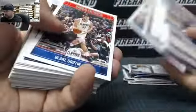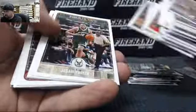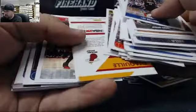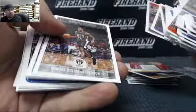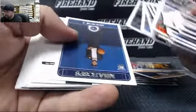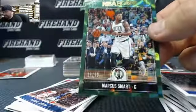Insert. Kobe high number, insert. Insert. Rookie. Shaq insert. Rookie, insert. Kobe high number. Rookie for the Boston Celtics, Marcus Smart. Artist Proof green 99.